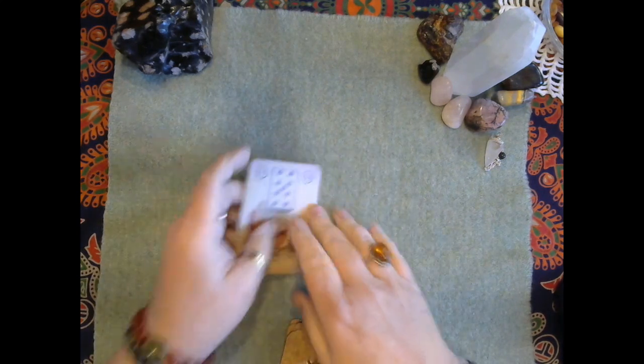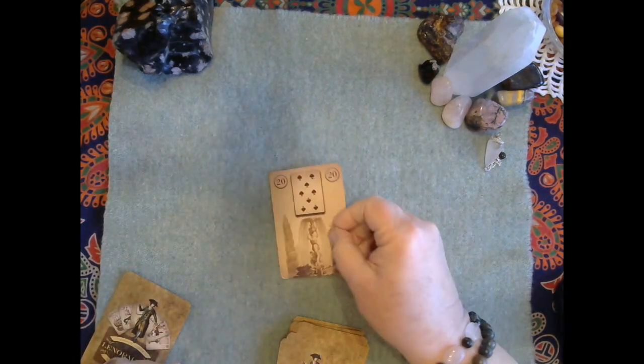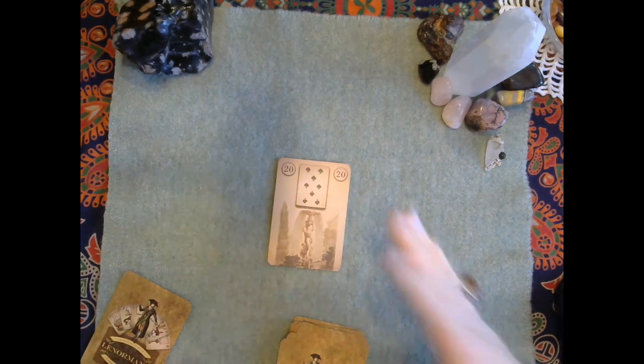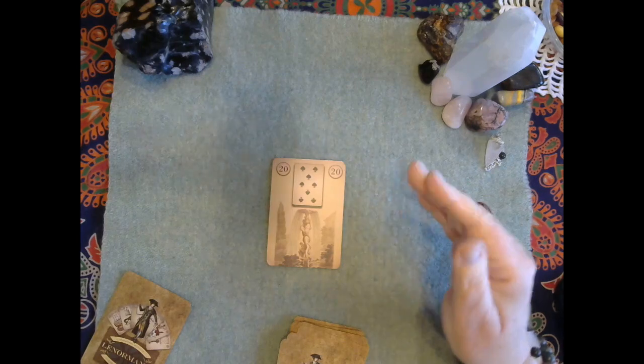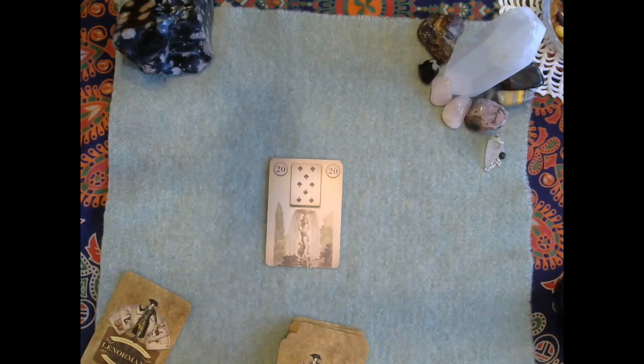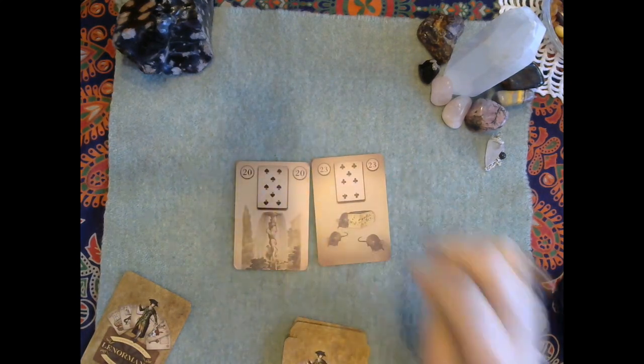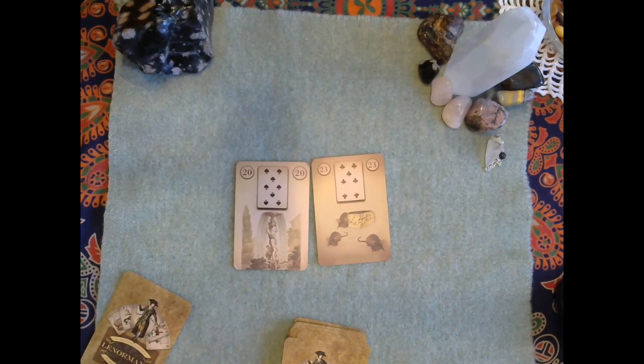Okay, the same goes for, here I go, I put down number 20, which is the garden. That has to do with a celebration or some kind of group gathering of some kind, or community. It doesn't give me much information, but if I put it with another card, all of a sudden, it is the mice card, number 23, and the mice talks about a disease or something that is being taken away, or stolen.